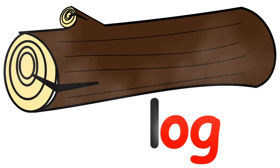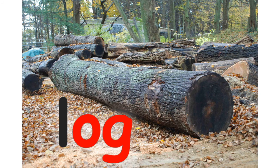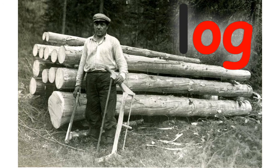L-O-G. Log. This is a log. It is a part of a tree trunk that has been cut off or fallen.